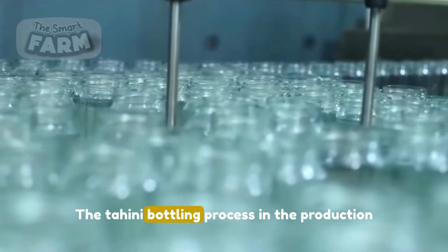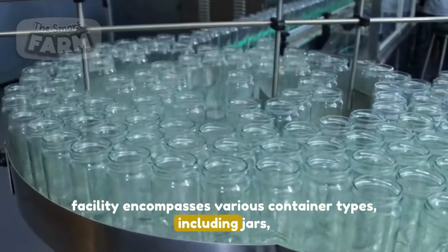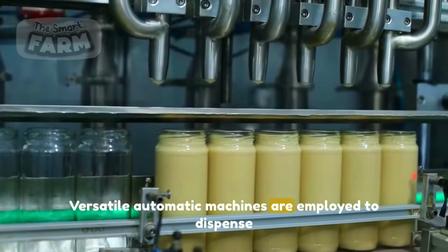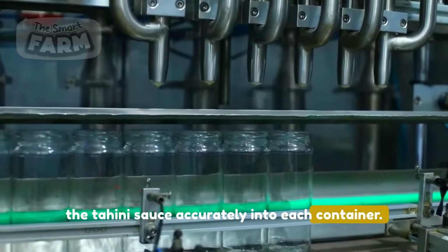The tahini bottling process in the production facility encompasses various container types, including jars, bottles, and larger buckets for bulk distribution. Versatile automatic machines are employed to dispense the tahini sauce accurately into each container.